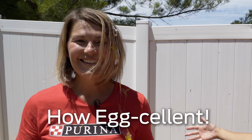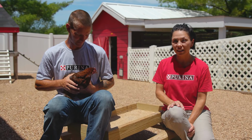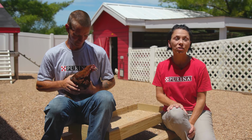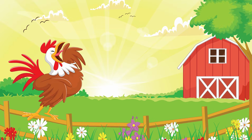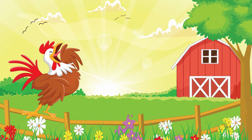Did you know chickens can lay up to 300 eggs a year? How excellent! This is a female chicken. A female chicken is called a hen. A male chicken is called a rooster. The rooster's the one that wakes you up first thing in the morning when the sun shines.